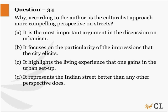Let's look at C. It highlights the living experience that one gains in the urban setup. Is it talking about the urban setup? Highlighting the living experience that one gains in the urban setup has not been discussed. Delta says it represents the Indian street better than. नहीं, ये चीज नहीं लिखी हुई है. So my answer is B, Bravo. 34 का Bravo है.